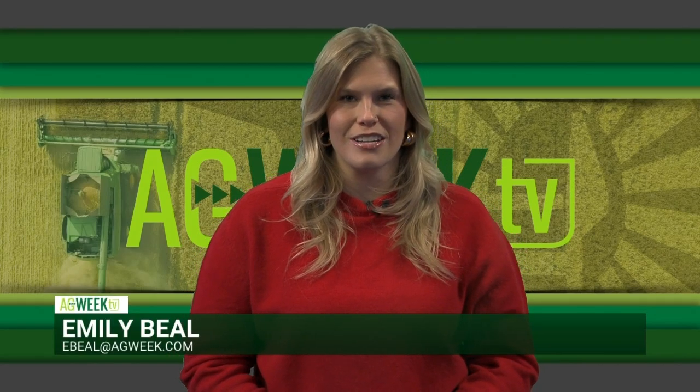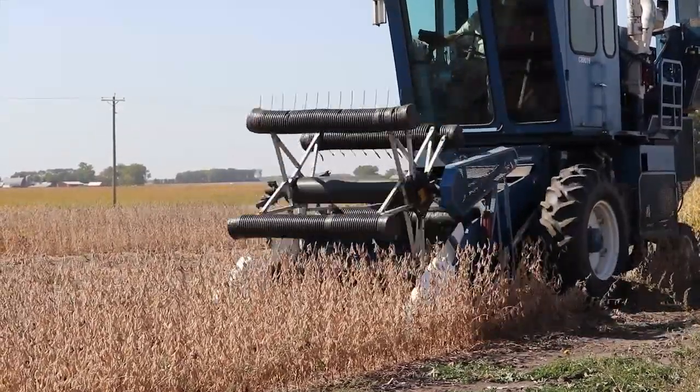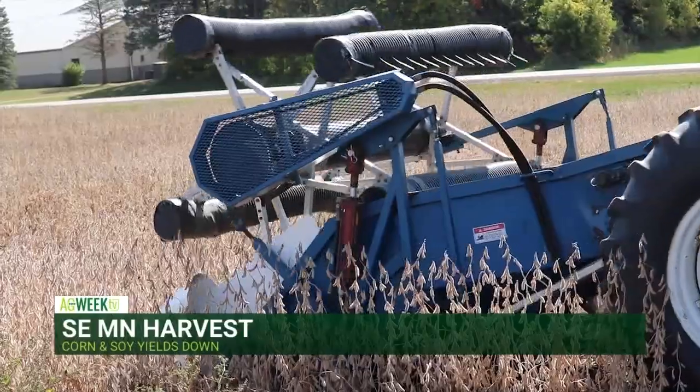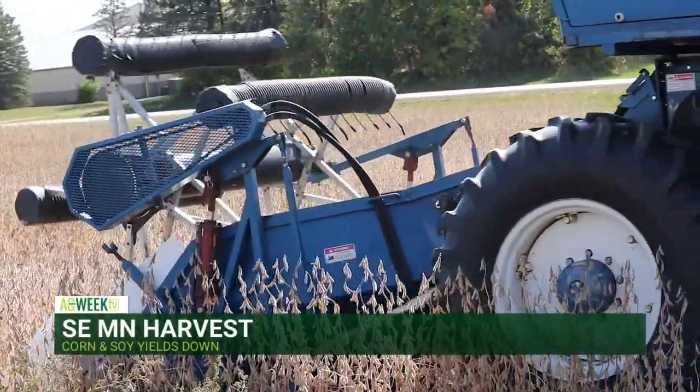Corn and soybean harvest is rolling along in southern Minnesota. June monsoons and then the driest September since 1940, coupled with warmer temps, are taking a toll on yields. But the dry weather does mean harvest is progressing rapidly.